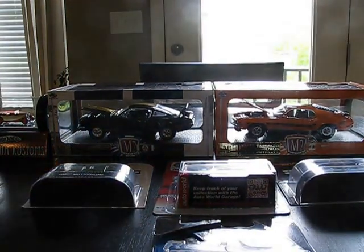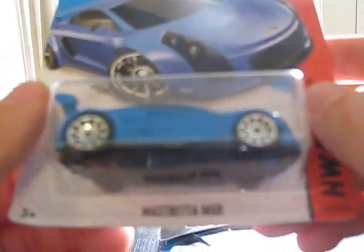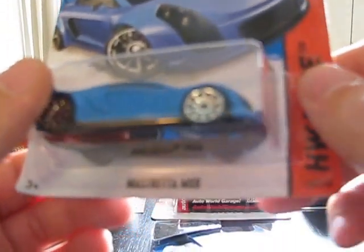Alright, so some main lines. I just got new ones, new main lines. I'll start off with an actual car. This is the Mastretta MXR. I know there was an episode of Top Gear where they went down to Mexico to test drive this thing. I didn't see the second part of that, but I like this a lot.